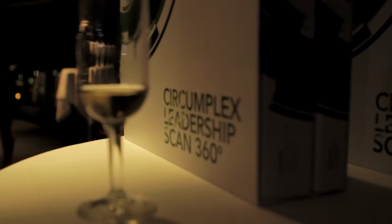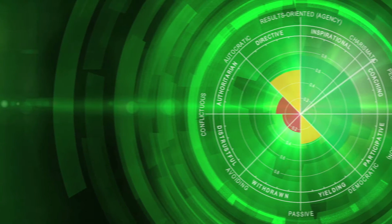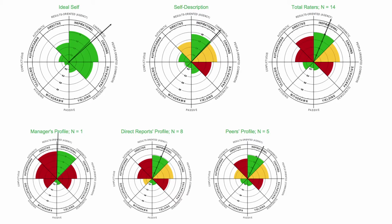CLS360 stands for Circumplex Leadership Scan. Essentially, the CLS360 is a leadership diagnostic, a passion around wanting to develop leaders to create better organisations to get better outcomes. As you would have seen on the images, when the data is plotted, it looks like a rose in bloom. The CLS360 is a scientific, valid and reliable leadership tool that helps leaders to identify, measure and change by gathering 360-degree feedback. That is, from direct reports, peers and high-level managers.